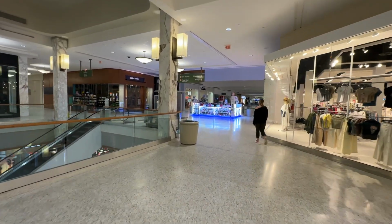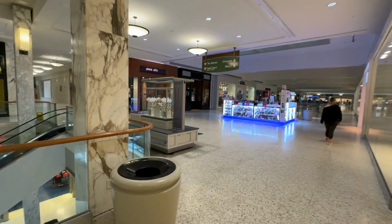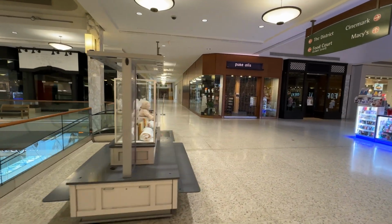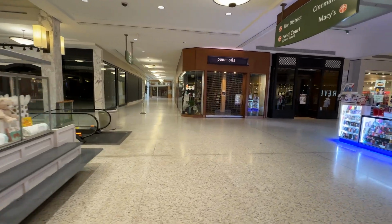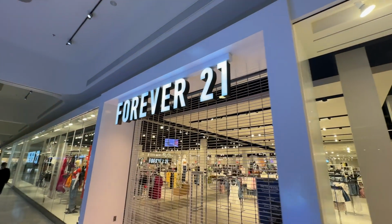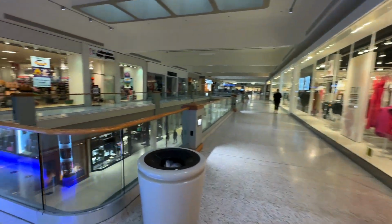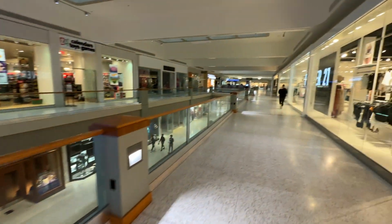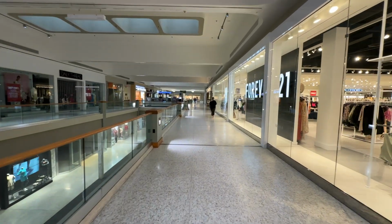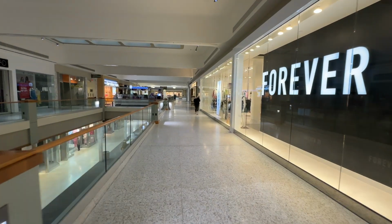And what else we got here? Cinemark. More stores with another exit, looks like, down there. Forever 21, Forever Undead. Toys, Bath and Body Works. I think it's coming up here.